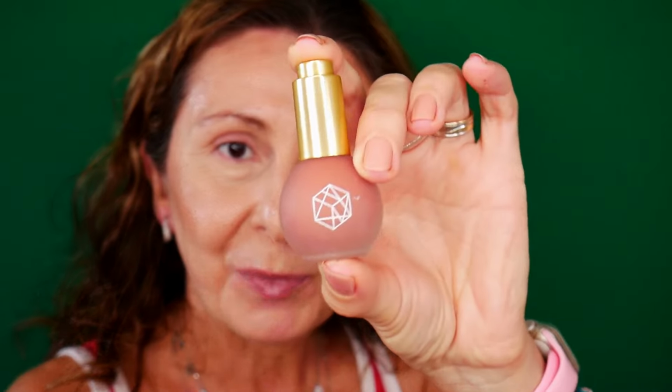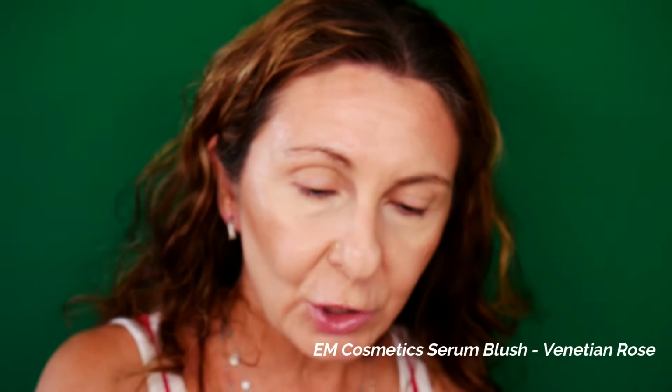For blush, I have rediscovered the M Cosmetics. This is in the shade Venus. Oh no. I have dispensed too much. What I'm going to do with all this product, guys? Oh, such a waste. Because this is very pigmented. This is a blush serum. No, I'm going to do what Wayne Gus does, and that is to apply blush to the temples or to the highest point of my cheek and also to my lips.